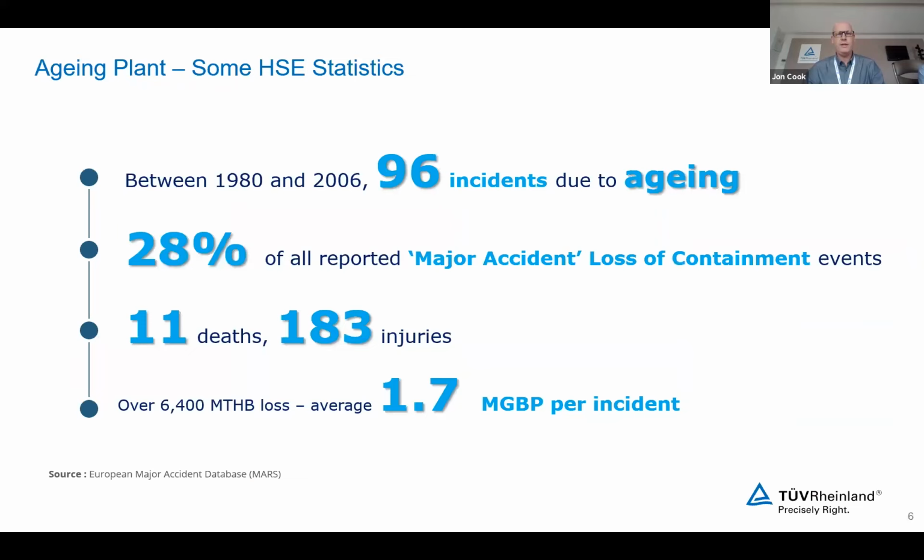Thanks, Alan. Okay, so we're talking a little bit about asset life extension. So I thought it would be worthwhile initially to go over why aging plant and asset life extension is such a hot topic for our industry at the moment.